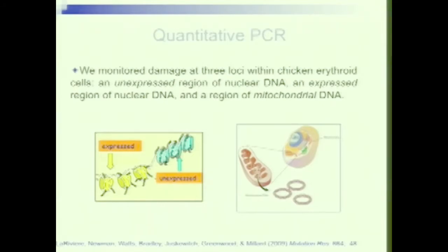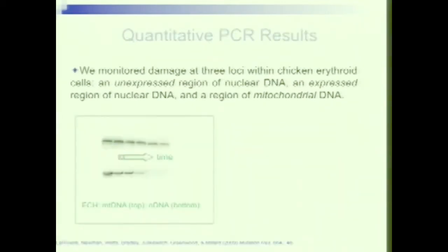And then we also looked at mitochondrial DNA, which is very different than nuclear DNA. There's only about 16,000 base pairs. It's a circular DNA, and it has no packaging proteins at all. And there are multiple copies in each mitochondria, so you may have thousands of copies in a cell. It's technically much easier to amplify as well. And so we wanted to compare. Does the packaging affect it? Is there a difference in the sites targeted and so forth?